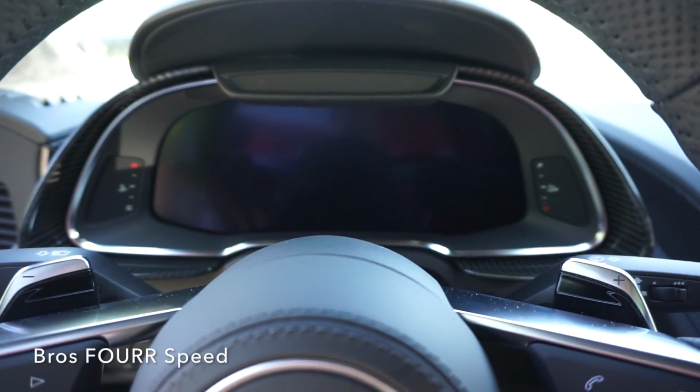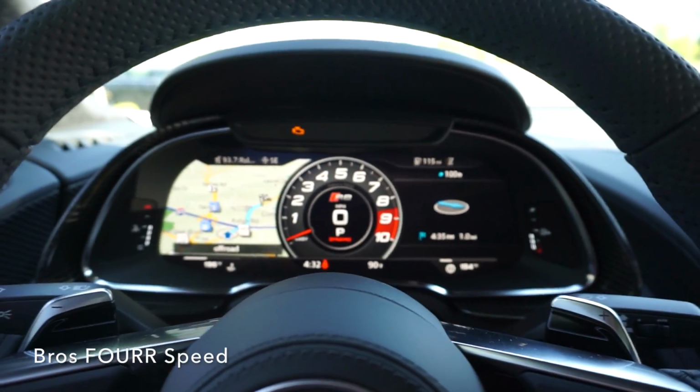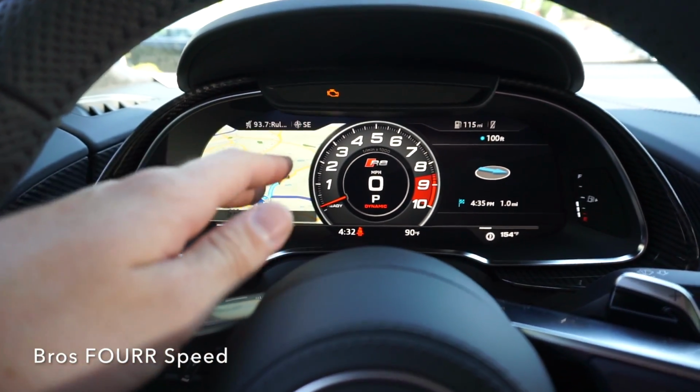And then one thing that I don't have in my car is this 12-inch virtual cockpit. This is so configurable. I do like it. It's really easy to use with all the buttons on the steering wheel and then the ones down below. I go into more details in the full video, so definitely check that out.